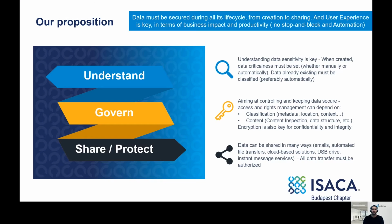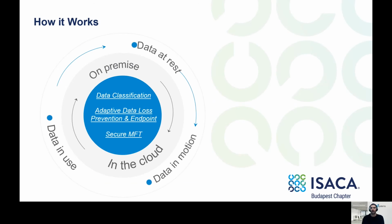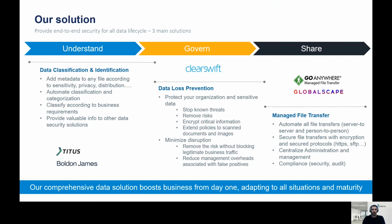So how does it work? How does our approach work? So basically, we can put solutions both for data at rest, for data in use, and also in motion. And we work with three different kinds of products. So first layer is about data classification. Second one is about adaptive data loss prevention. And third, which is about sharing the files, is secure managed file transfer. So let's dig in a little bit into each one and understand how it works.